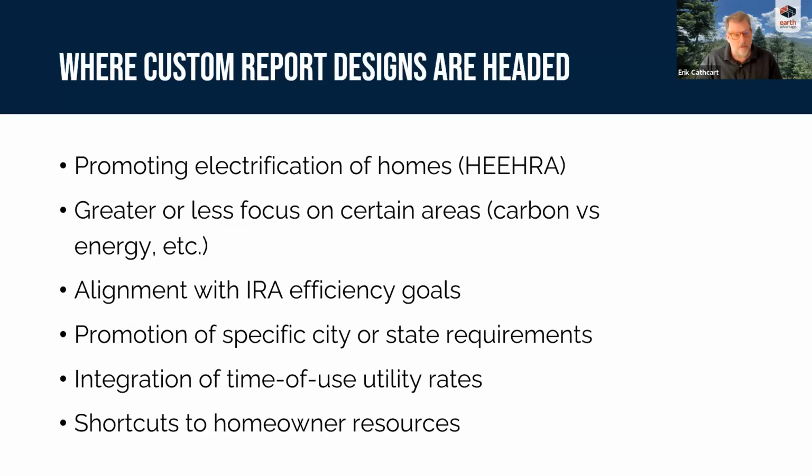So what's moving forward right now, the HERO program on electrification of homes is having an influence on these report designs. There's a much greater focus now and awareness of carbon reduction than there used to be. That used to be sort of the hush-hush, not talked about out loud. And of course, there's the Inflation Reduction Act of last year, which is going to push a lot of federal rebates and tax credits and local incentives across the country, which is the specific city and state requirements.